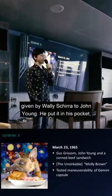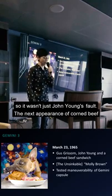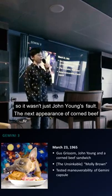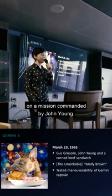This sandwich was given by Wally Schirra to John Young, who put it in his pocket, so it wasn't just John Young's fault. The next appearance of corned beef in space would actually be on the space shuttle on a mission commanded by John Young, which is kind of funny.